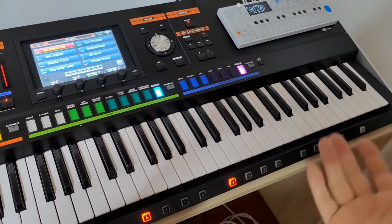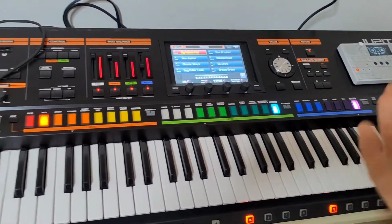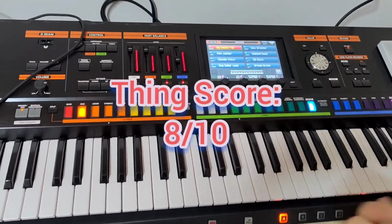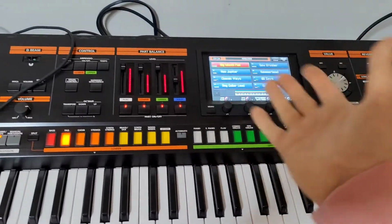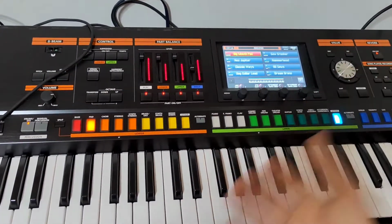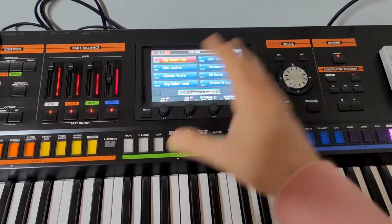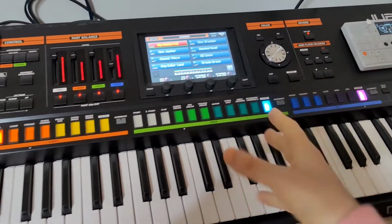And as a thing, the shape of it, the colors of it, the design of it, I would give it an 8. The only reason I wouldn't give it a higher is, as I said, using the touchscreen is annoying, and not having more knobs to control on here. I mean, my tastes have changed, right? I'm not so much into buttons anymore, so having almost no knobs on here, it's kind of a turn off. So 8 as a thing.